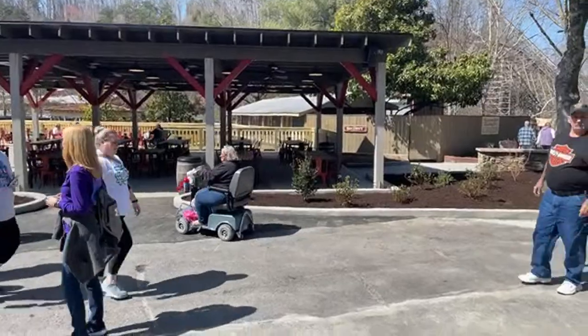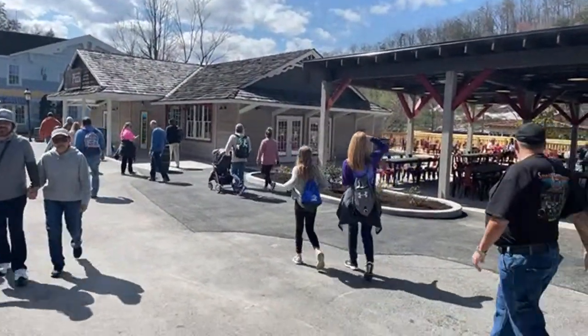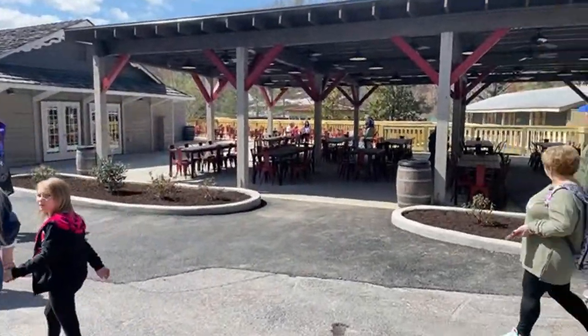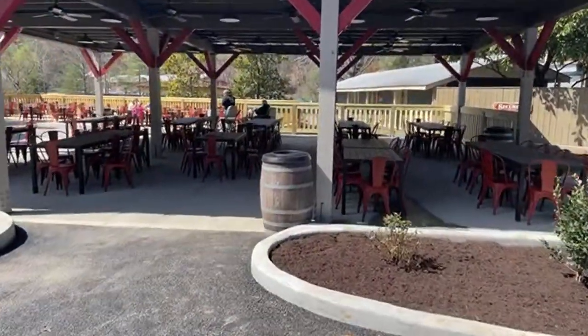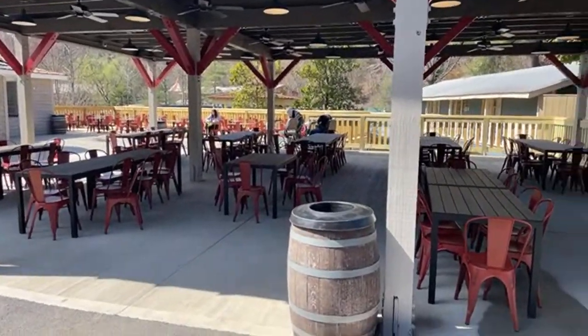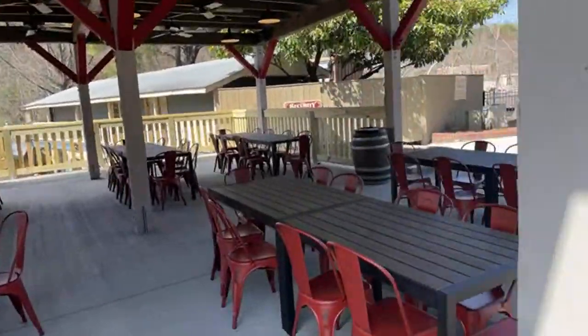Hold on a second. Look at it. That's all new. Look at all the steam out here. So yeah, it was Victoria's Pizza. Now it's Iron Horse Pizza. And they have this whole new seating area. And that is kind of cool, like Sandra's pointing out. Now you get covered seating, and they do have outdoor tables also. But you get to sit down and enjoy the train.